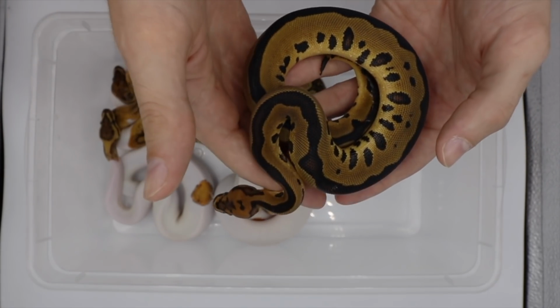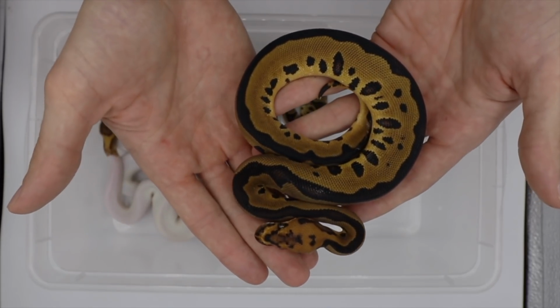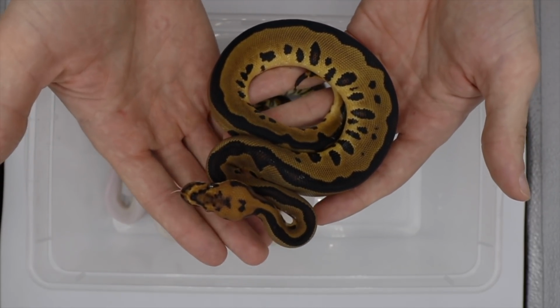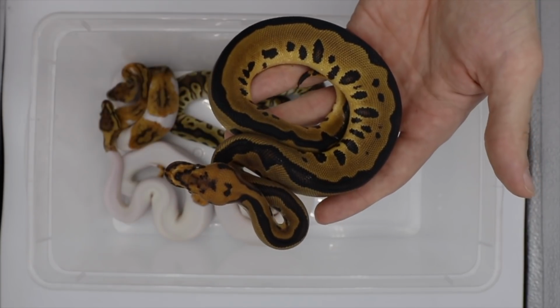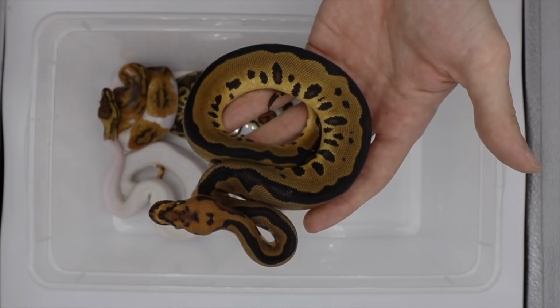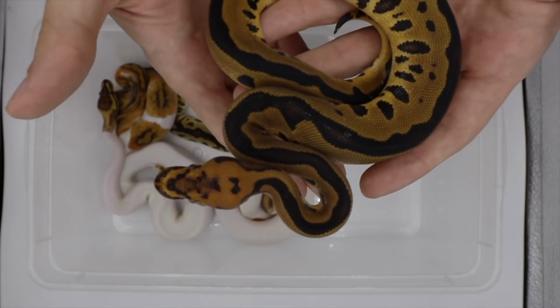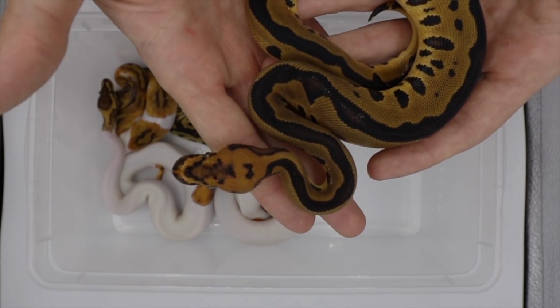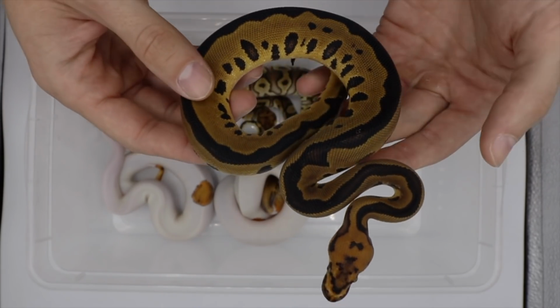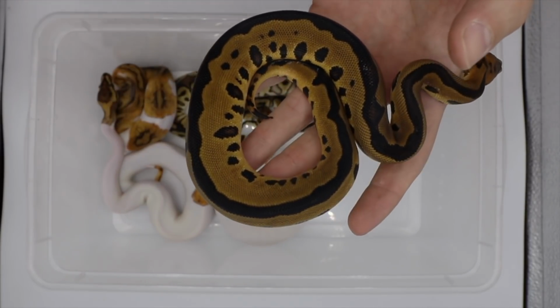Love the double recessives. I think that's the way of the future, getting these snakes into their double recessives and stuff like that. I think that's where it's at right now, and those are basically the sum of all of my project goals, just double recessive pretty much everything. But he's pretty awesome. He has this cute little bow tie on his head. I love that. But I don't know. I actually have him listed on Morph Market right now because, you know what?